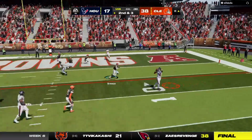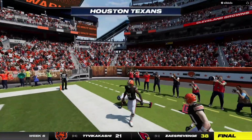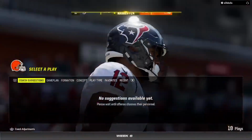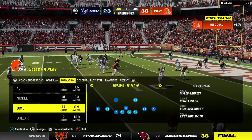They'll look to throw again. And he's got his man in stride, complete. Touchdown, Texans. Nico Collins from 8 yards out. And the Texans have got it back to a 2-score game here in the 4th.